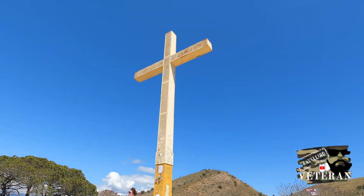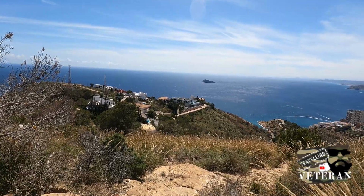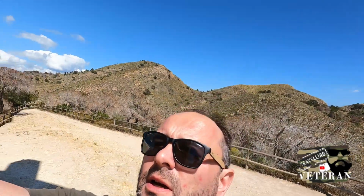Here's the cross. A house. What an amazing house. Imagine sitting there, living there. Now it's time to put us on the map. Got our own Travelling Veteran sticker. I'm going to put this on the cross.